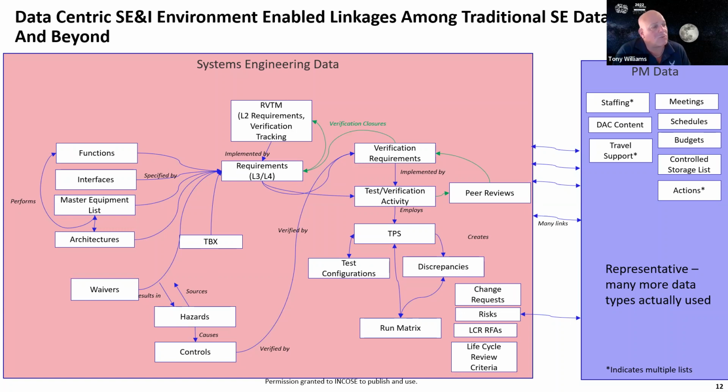In our case, we were using it for non-verification as well. If we were planning a test, we would include it in our planning. That word you see there, TPS, that was an automated test procedure system that we developed as part of the project. And then you can see the other kinds of things we had to track, the discrepancies, the test configs.